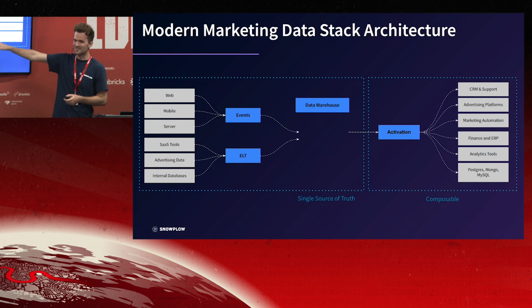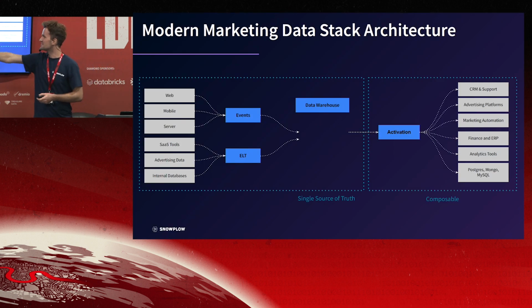So I realize I missed the middle image here. Just imagine a warehouse icon there.